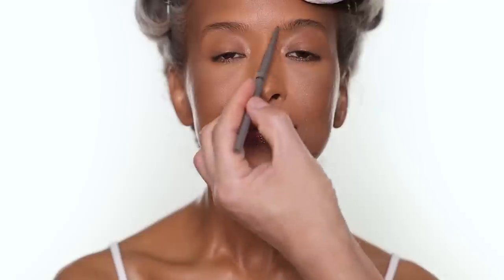For the eyebrow, I'm going to use two products. One is a brow pencil and one is a brow gel, both from Refine. To start, you can see Karen's eyebrow right here. I'm just going to brush it in a little bit this way, so I can fill in the inside a little bit.